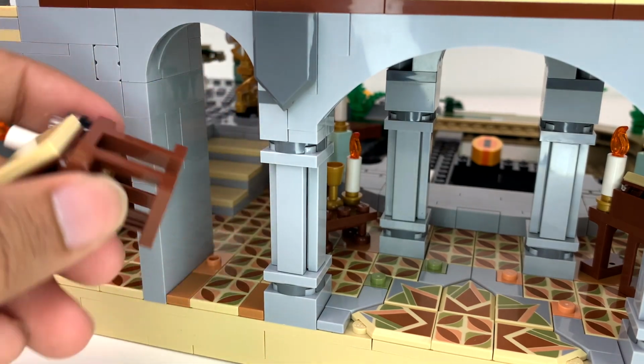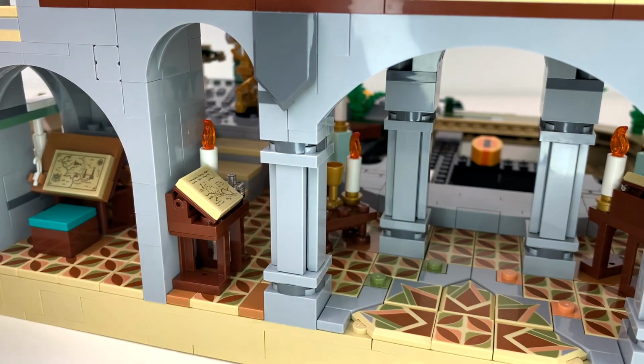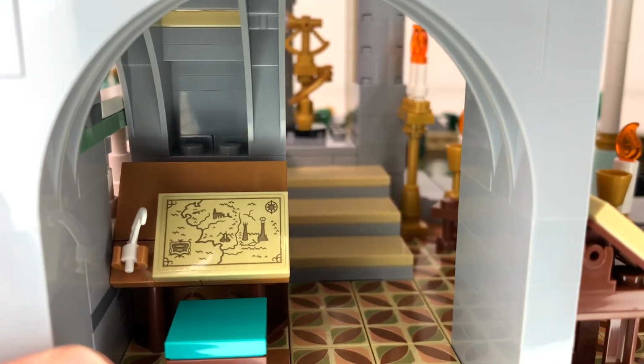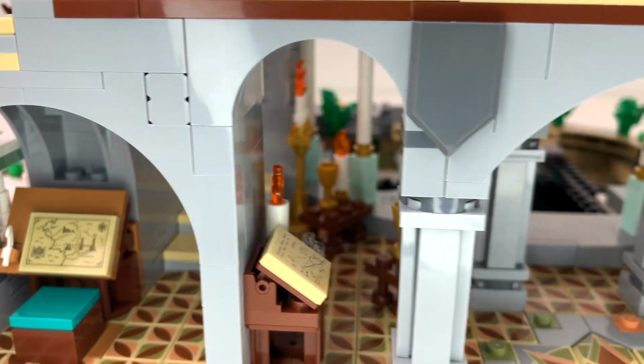You do have some removable desks in the corner as well. This one has another map. I forgot to mention, but on that other map in the other room, the desk is not easily removable, but this map is kind of cool because it shows Orthanc and Barad-dûr on it, and I'm sure other important locations. We've got a bunch more candles, as you can see in the background.